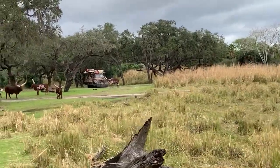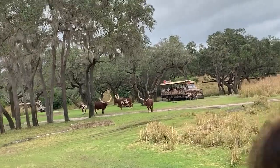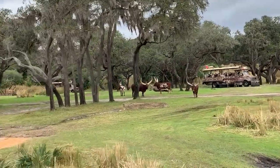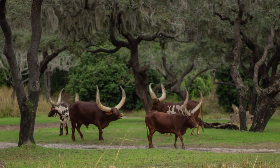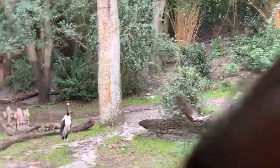Watch up ahead on the right, you'll start to see some cattle. You'll see the horns. Those are Ankole cattle. Their horns grow about 5 or 6 feet in length. Of these, most storks in Africa fully grown, standing close to 5 feet tall with a 9-foot wingspan.